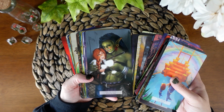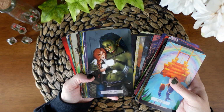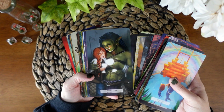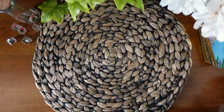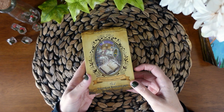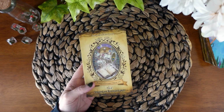It has all of the sort of MMO, World of Warcraft, D&D vibes in it that just every time I see it, it makes me happy. It just makes my day. So I'm going to touch upon quickly the Oracle deck before I move into really showing you how I've been working with these two decks together.